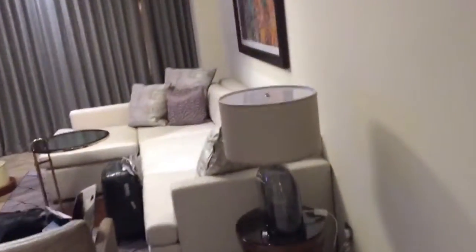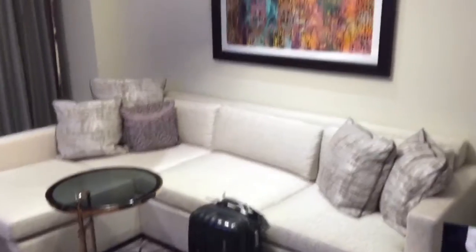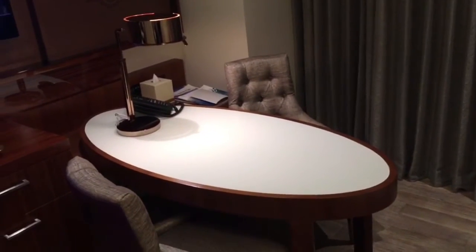So you walk down this hallway, and you walk down this hallway, and then you come to the living room arrangements. It's all very plush, very nicely done. Nice L-shaped sofa there, lamps. Out that window, I think you can see the road, and a little bit of the water outside. Well, I'm not sure you can see one of the bridges from that side, probably from the other side.